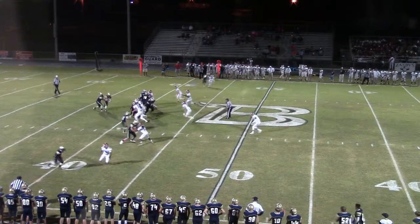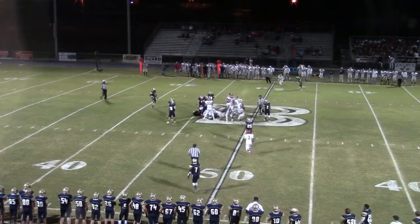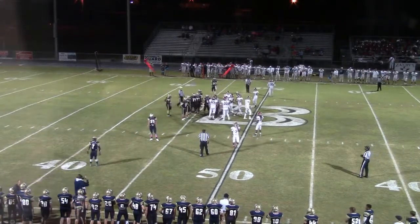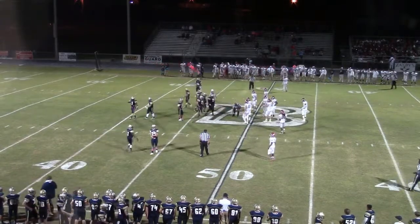Second down and 3, snap to Collins. He'll feed the fullback, and he runs for the first down, and the Bulldogs will meet him and drop him to the turf at the Brantley 47. Tackle made by Landon Cowart. So a first down run on a short yardage situation for Brantley.